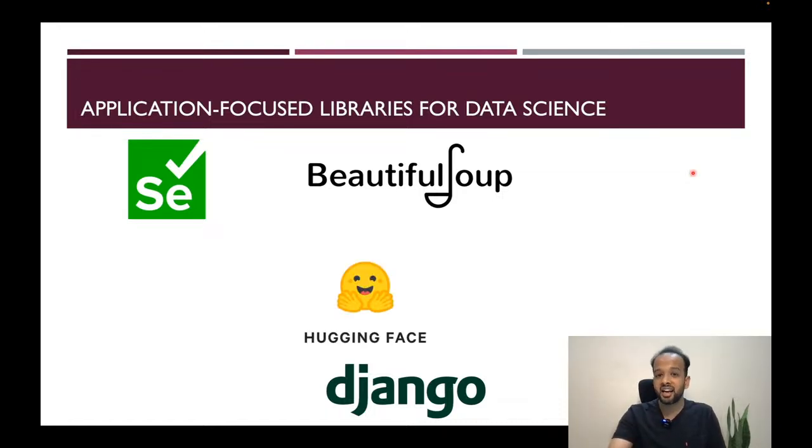HuggingFace. HuggingFace has all of the latest transformer models, the GPT models, everything is hosted on HuggingFace, and there are many more applications, right? You can do sentiment analysis, you can do different things with HuggingFace. So it's a very nice framework to learn as well for natural language processing specifically.